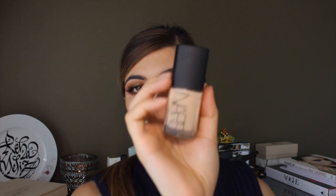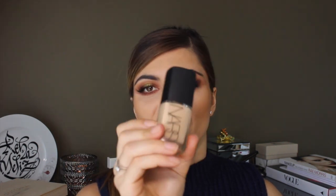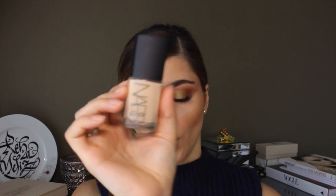It's a buildable foundation, but for the most part it is a really nice sheer to medium coverage, and I find that this colour works beautifully with me because I am really yellow undertoned. I find most foundations look a little pinky beige on me even when they are so-called yellow undertone foundations, but this is just one of my faves.